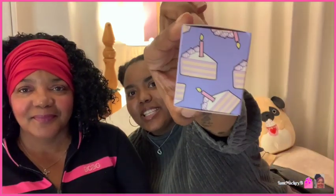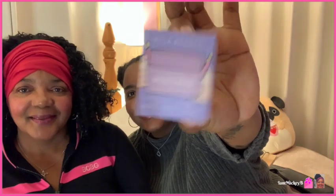The NCLA Beauty Sleep Overnight Lip Mask. And this one looks like it's birthday cake themed too. So that's really funny. That's really cute. Exactly. Go ahead and open it up.